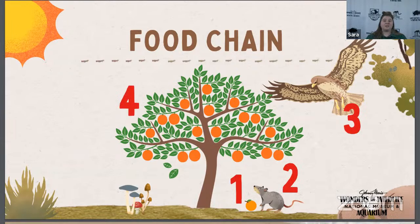So number one is the leftover oranges. The oranges might be too big for the mouse to eat, or the mouse may not be able to finish before the hawk eats the mouse for lunch. So there's going to be some leftover orange peels and leftover fruit. So the decomposers are going to eat that.